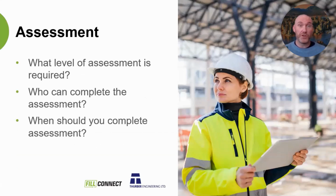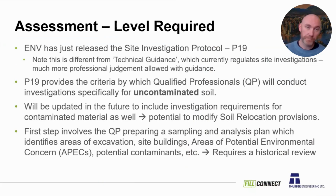What there is a lot new to talk about, which is what we're going to spend the bulk of the time talking about, is the level of assessment that's needed on these sites. So what level is it, who can do it, and when should you do it? We've got protocol 19. So this is different than the technical guidance documents that we work with for contaminated soil.